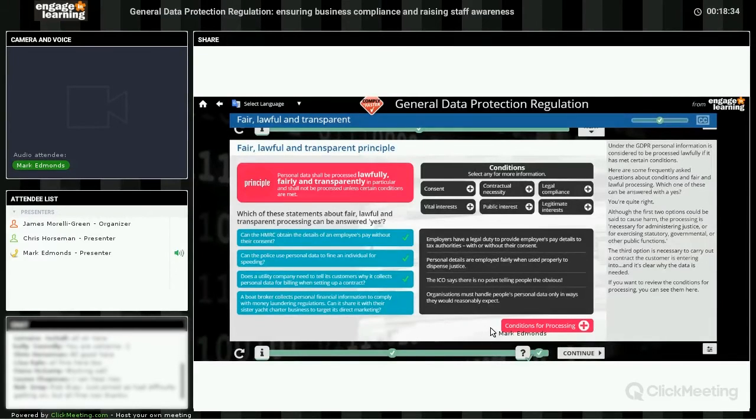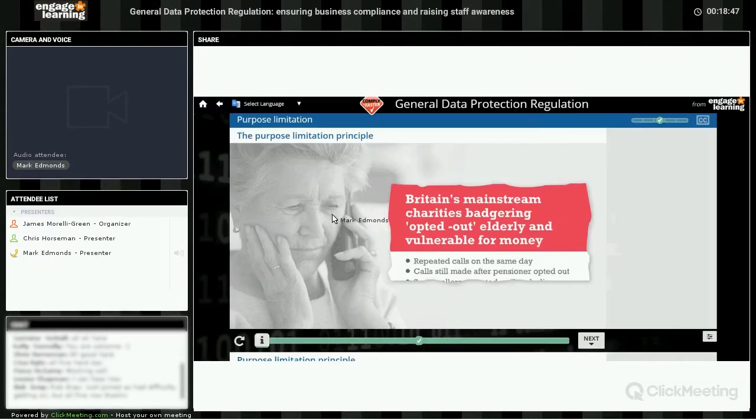So moving on to the purpose limitation principle. Now, this is largely the same as the DPA, and it covers being clear and transparent about the purposes for which you are collecting the data, and furthermore not changing these purposes without the individual's consent.